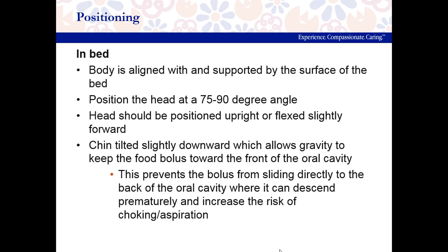And what could happen is if the patient's head is tilted slightly backward, this may cause the bolus to slide down the back of the throat before the patient can actually initiate the swallow reflex, causing food or fluid to flow inadvertently into the trachea or windpipe and into the lungs. So you have that high risk of choking or aspiration. This is why it's vital to keep the head positioned upright or flexed slightly forward.